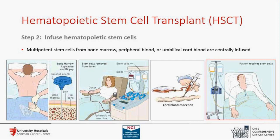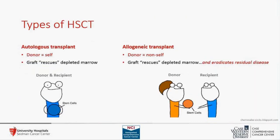The bone marrow, apheresis stem cells, or cord blood cells undergo further processing and are then infused into the recipient through a central catheter. Unlike solid organ transplant, there is no actual surgery performed on the recipient of a hematopoietic stem cell transplant. There are two main types of stem cell transplant.